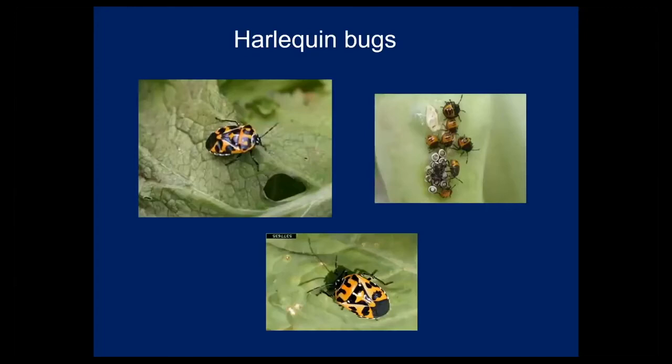Okay, harlequin bugs are a pain. I'll just tell you that right now. They are a pain. Commercial growers don't like to see them because even with their harder chemicals, they have a hard time controlling harlequin bugs. And these bugs, as you can see, are orange and black coloration.